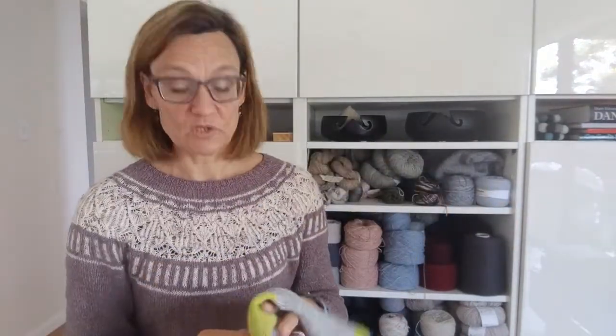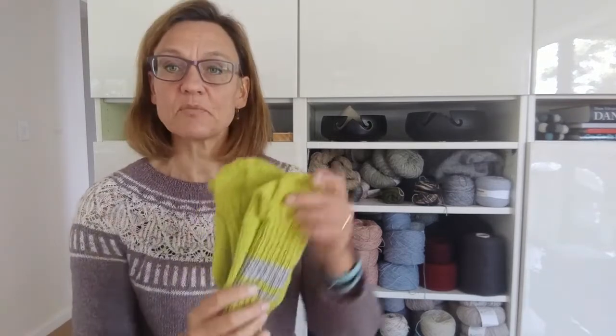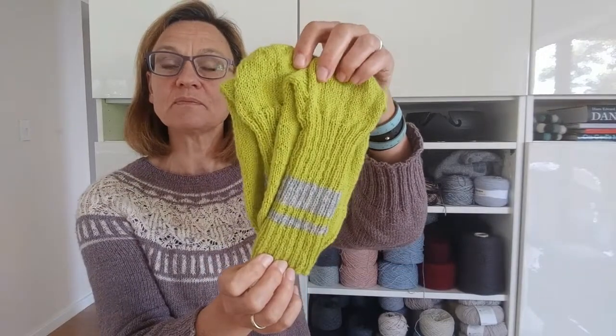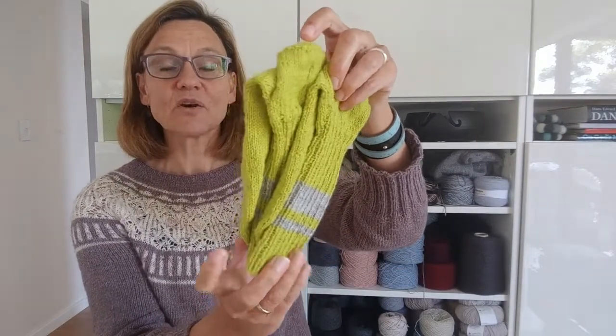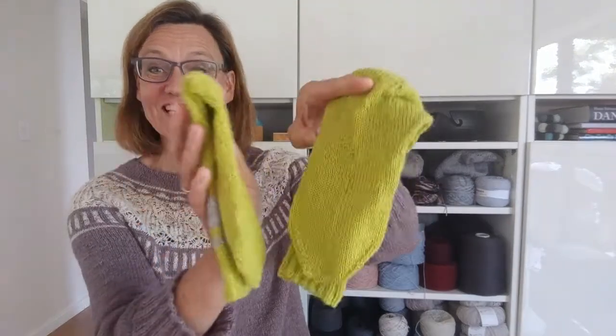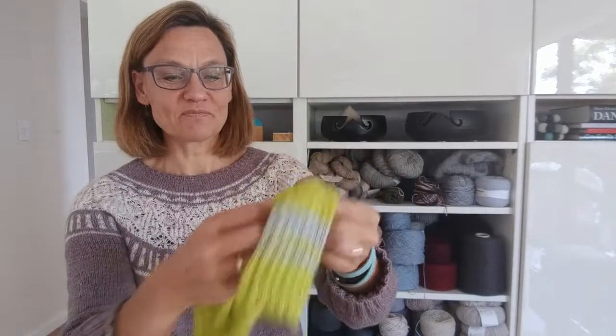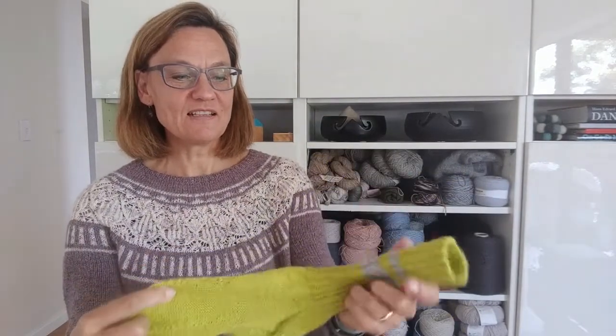It was very easy, I think, and he's pleased. They might be the larger size for him, but we haven't washed them yet, so maybe a bit of washing would deal with that. And then I did a pair for my older son, so he can be seen in the dark with these fancy shiny Gollum socks. So here they are.